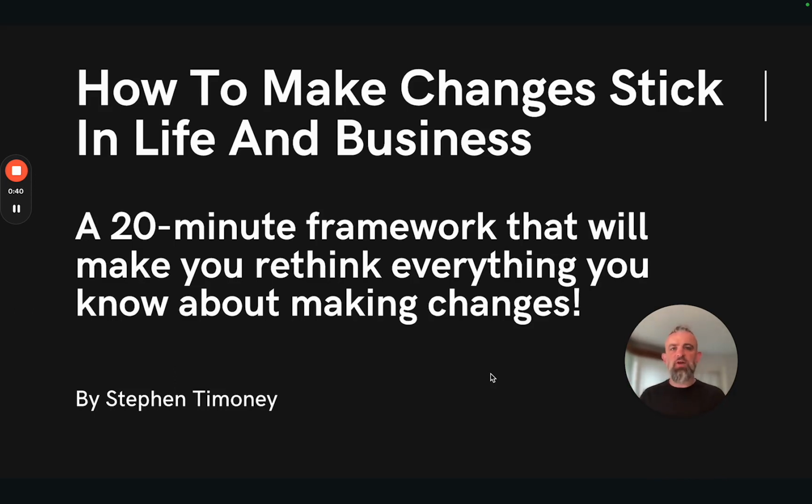Now, I've used this framework with all my one-to-one coaching clients over the last couple of years. I've also used this framework myself to shift my identity and improve my life, going from a broke retail worker to an entrepreneur. And I want to teach you not only the system, but I want to frame it around some key mental models that I use.